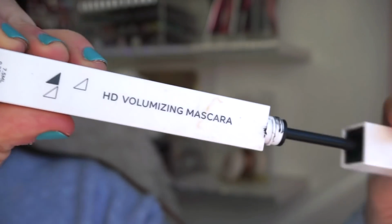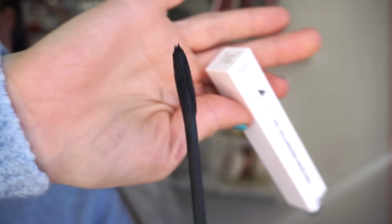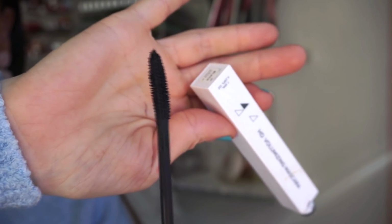But I have the HD Volumizing Mascara here by Ofra. One of my favorites. It has a rubber bristled wand. Typically I'm not into that, but this really makes your lashes look intense in a really nice way. It builds up really nicely too. I would say overall it gives you a crazy amount of length. Not that much volume, but a crazy amount of length, and overall it looks really, really good. So I like that. I do have a backup of that already.